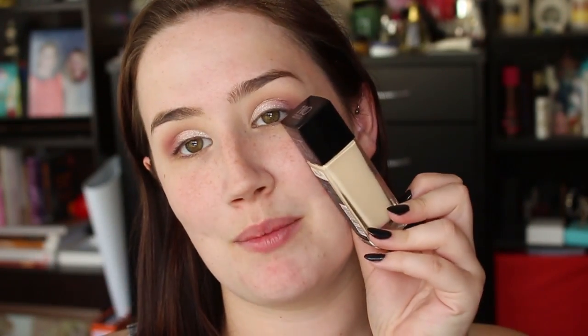I am going to be using the Fit Me number 110. This is a lighter shade, but it's actually darker than 110 in the Matte and Poreless. Do you see? It's quite significant. So this one I can only wear in the winter time, and this one I can wear in the summertime because this is too light for me. When did you think I would ever say that?